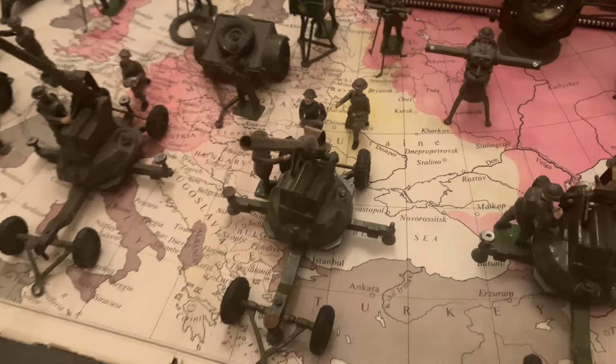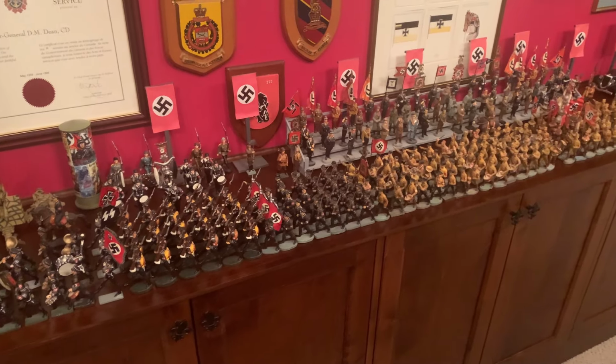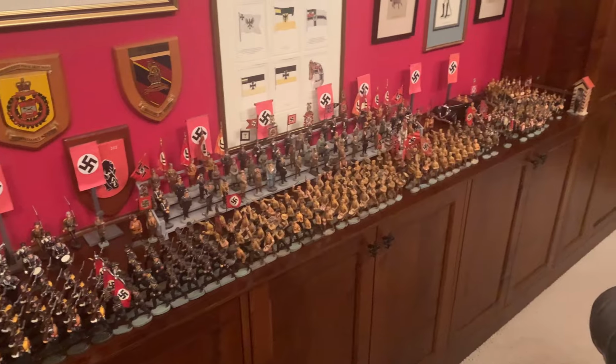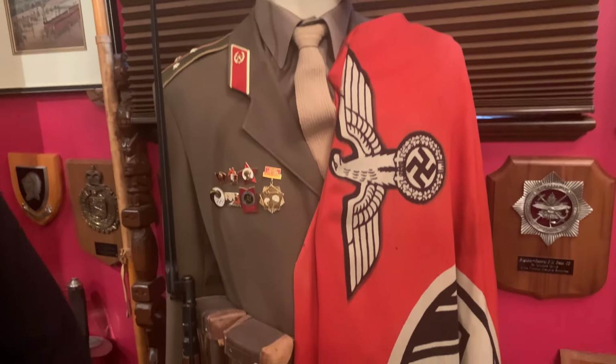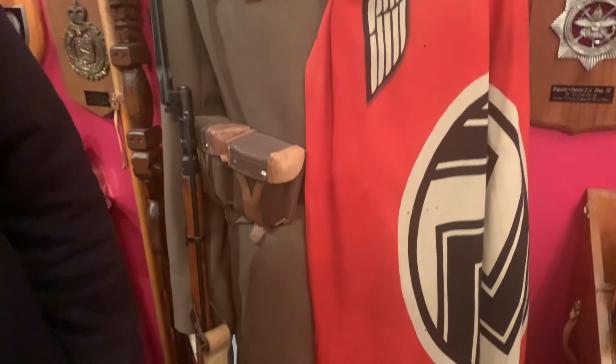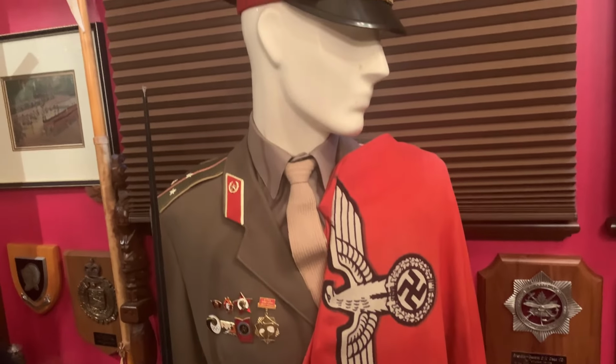The last video featured mainly my toy soldiers, and some of the responses that came back from that video indicated an interest in some of the other military items that I have in this collection. This fellow, Vlad as I call him, represents a Soviet soldier, and I've dressed him up to look like the end of the Second World War, where he had captured as a souvenir a Nazi flag.